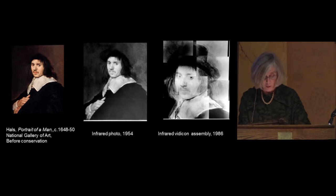The Vidicon image was certainly an improvement over the old infrared photograph, but edge distortion was a problem, so that a uniform image without edge lines could not be obtained. Now, however, technological improvements allow digital collection and assembly using Adobe Photoshop, which has greatly speeded up the process.